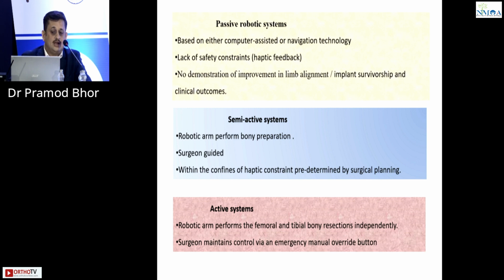In semi-active systems, the robotic arm performs the bony preparation, but it is surgeon guided. The saw or the burr is held by the surgeon in his hand within the confines of the haptic constraint and as per the surgical plan, whatever we have planned pre-operatively in case of image-based systems, and at the time of surgery in case of imageless systems.